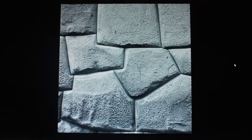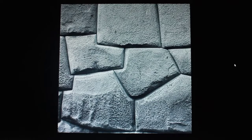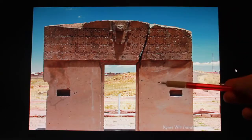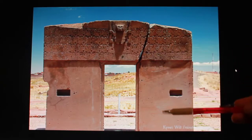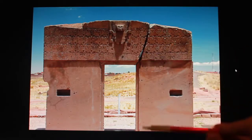And now we come to this. This is Peru, and this is far, far better in terms of precision, but we see much the same thing. Now, the archaeologists say these are individual stones. No, it can't be, because it's simply been pounded, and then the imperfections have been sanded out. Wrong. That would take 1,000 years.